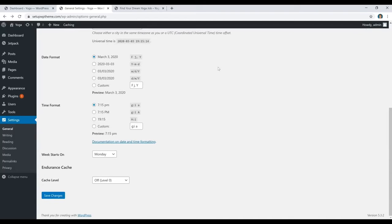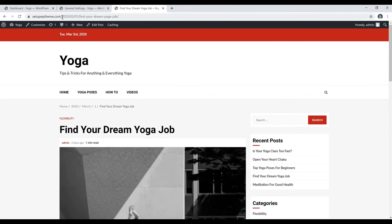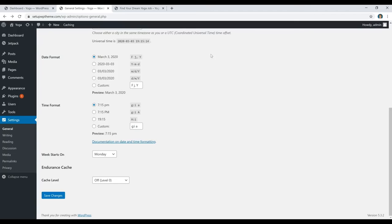And then after we do that, what we're going to do is go and change our link settings. So basically, we're going to get rid of this date right here, so it's just going to be our website slash whatever the post name is. And that's just going to help clean up the look of our links a little bit. So what we're going to do is go over here to permalinks and just click on that, and that's under settings.